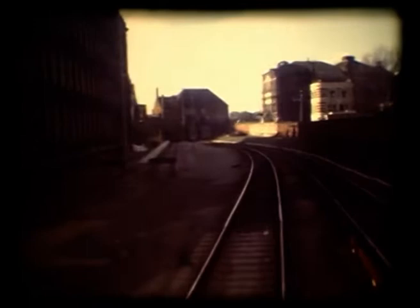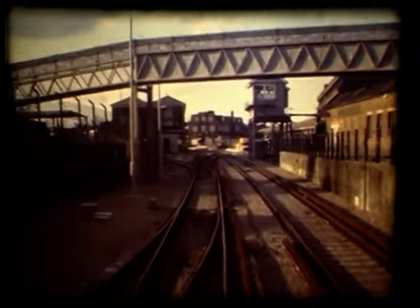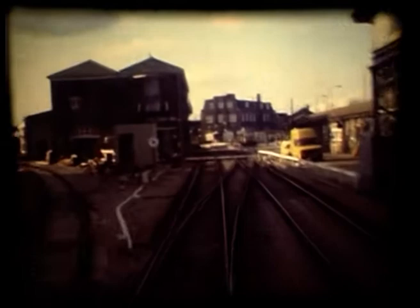Here we are passing the site of the former Stratford Market station. Finally, we approach Stratford Low Level. Today, the Jubilee Line terminus occupies the land on the left, and the new low-level platforms are incorporated into the new station building.